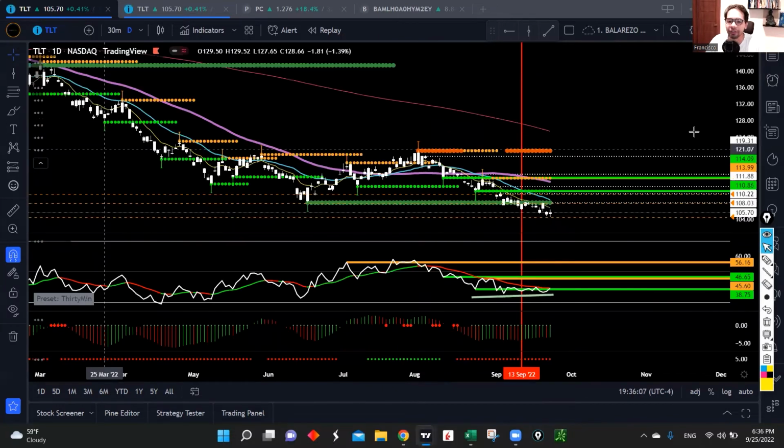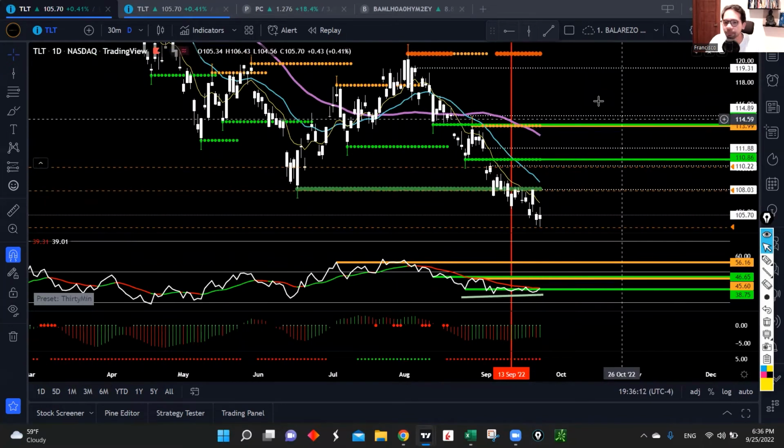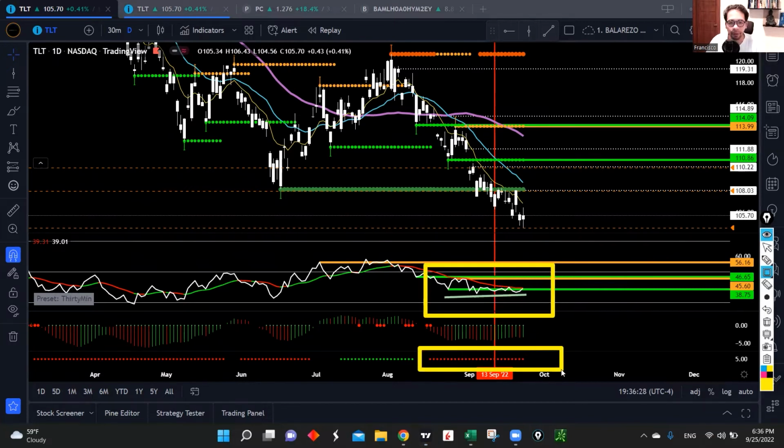Now, let's take a look at TLT. TLT is showing something interesting here, right? You can see that TLT is going down as TNX is going up. But what is interesting in TLT, and I want to show you right here, is this section of the trend oscillator. Of course, you can see that the trend, based on the relationship of the exponential moving averages, is bearish, and that's pretty obvious. We can see that price is going lower with a declining 8 exponential and a declining 21 exponential.